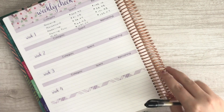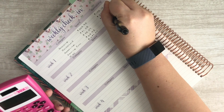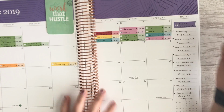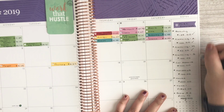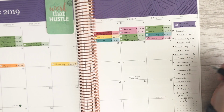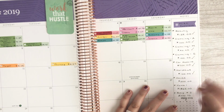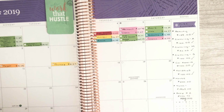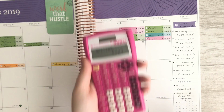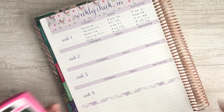Let's see. So we have $117.93 remaining. And let's see what we've already gotten. So beauty is done. Clothing for Andrew's done. Clothing for Maddie's done. My clothes are good. Easter stuff's all good. Car repairs are good. So we just have the house. So we'll probably be over budget by about $80 is what we're looking at, which isn't too bad. So I'll take it.